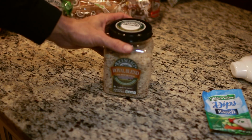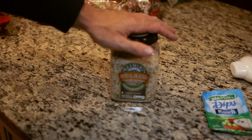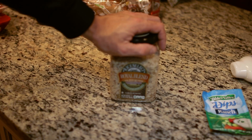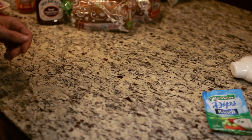I love these on my refeed days when I have to eat close to 500 carbs, because I typically would just cook a cup of this, which yields 2 cups actually cooked, and it ends up being like 120 carbs, and I mix this with like a pound of meat, and it's just pure awesome in a bowl. So definitely recommend that as well.